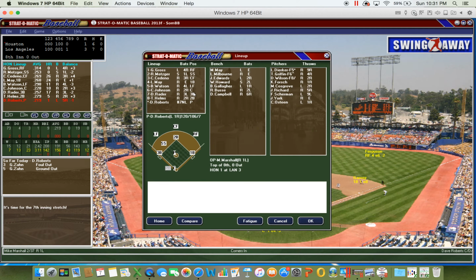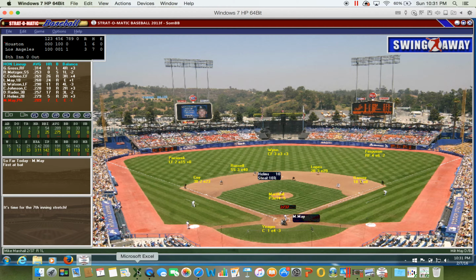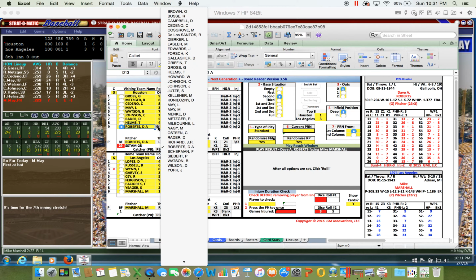Got a pinch hit for Roberts. We got Milt May, lefty. Milborn is a good lefty switch hitter. Actually, it says he bats right. Wilbur Howard's only hit .216. Gallagher's a big pinch hitter, but he's only hit .088 in 57 at bats. Let's bring in Milt May to pinch hit. If we need a catcher, Edwards can catch. All right, Milt May is going to bat for Roberts.